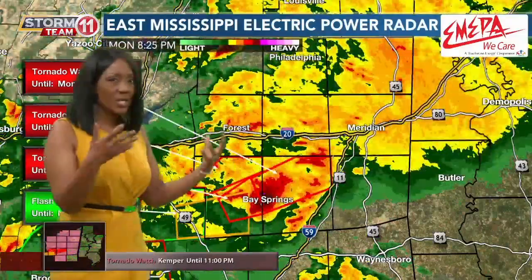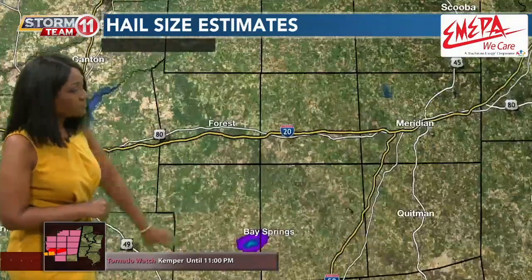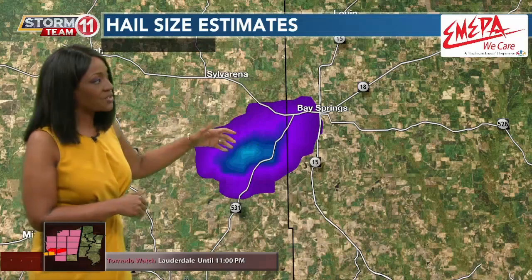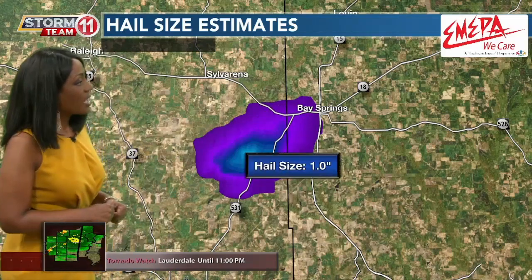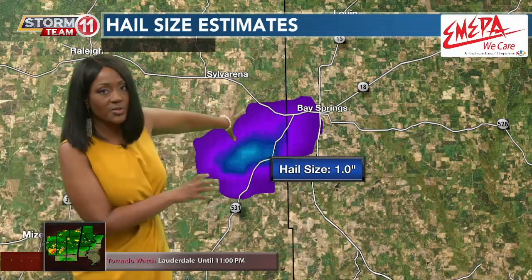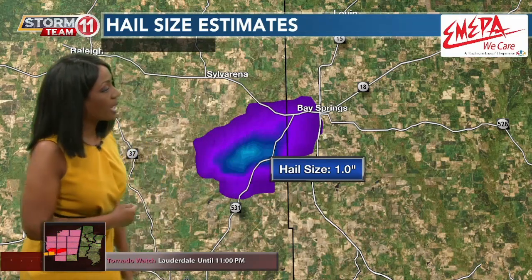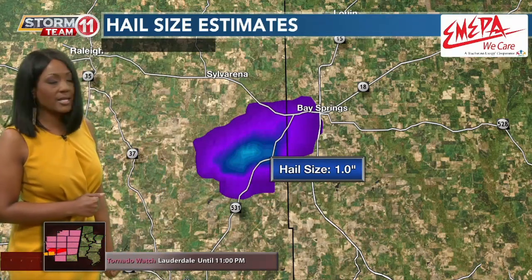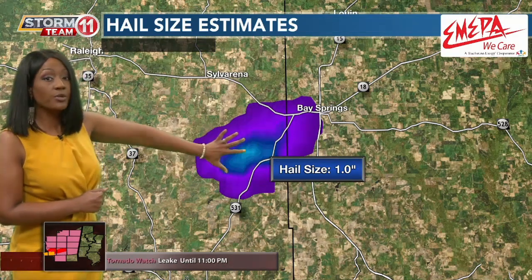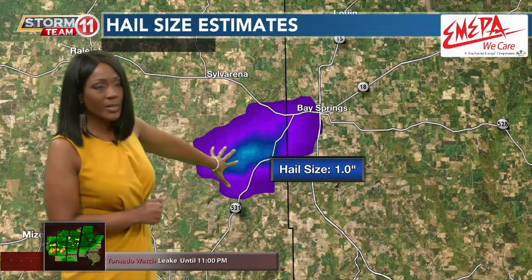So we're going to give you a different perspective. Let's look and see what the hail signatures look like, see if the radar is picking up on the potential for hail. We definitely do see that approaching the Bay Springs area. Now, this is a radar scan, so it may be advanced a bit in the next, let's say, minute or so. But regardless, this particular cell that's pushing towards Bay Springs, on top of rotating, has the potential to drop roughly quarter-sized hail, indicated by that one inch that you see there. So again, we have hail with this, we have frequent lightning, we have very heavy rain. The storm is rotating, so it could spawn a tornado at any moment.